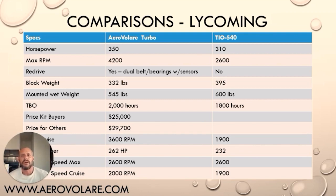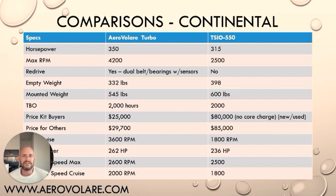So cruise horsepower is 262 horsepower compared to 230 in the Lycoming, and again, prop speed is almost the same, right? Comparing it to a Continental TSIO 550, the same engine they put in a Cirrus. Again, more horsepower. Yes, there are more PMs in a redrive, but it's a lot less weight compared to the mounted weight of a TSIO 550. I already talked about the hours, the price, the RPMs. All that's the same because it's our same engine, but you'll see it's a lot less spendy than that.